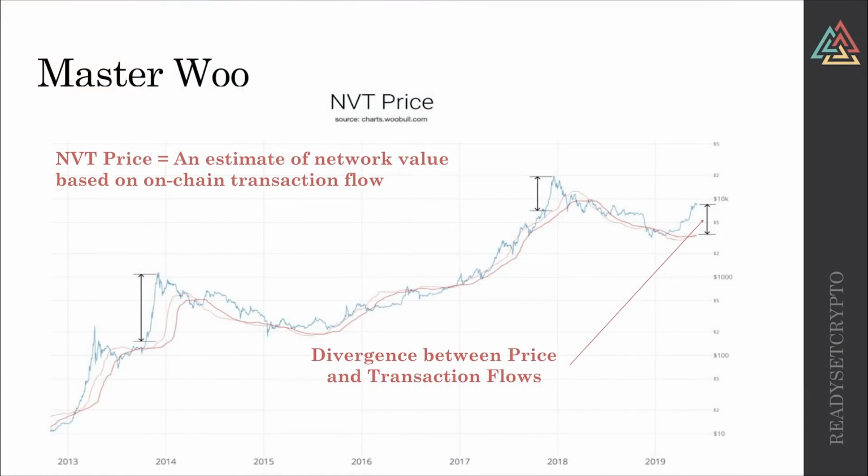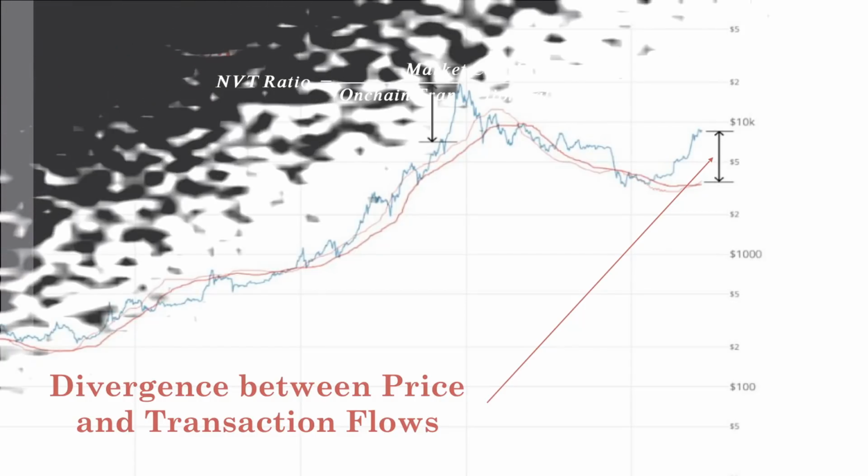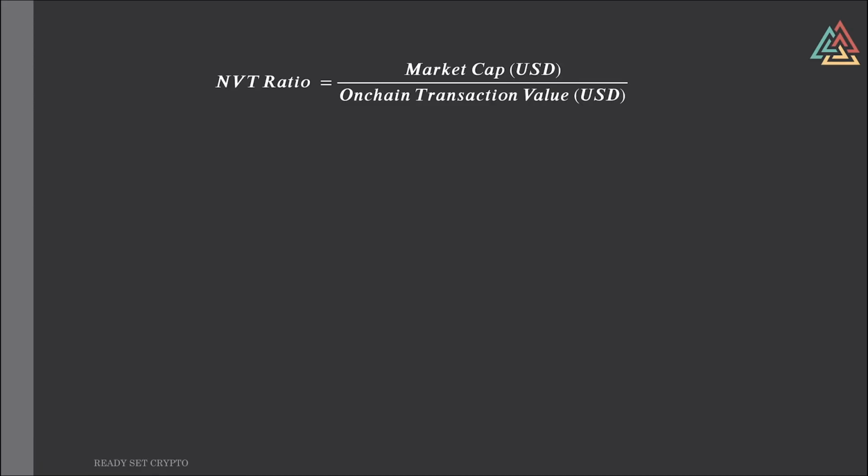He goes on to talk about the NVT price, which is effectively an estimate of a fair network value considering the degree of utilization or the amount of transaction flow that's actually occurring through the Bitcoin protocol. What is also noted here is that taking a fair value for the NVT price and mapping out where the price is today and doing the comparison, we note that there is a significant divergence between true utility and actual price appreciation. To put the NVT that Willy refers to into context, it's effectively the ratio between the market cap and the daily on-chain transaction flow in USD, with some moving averages applied for smoothing.